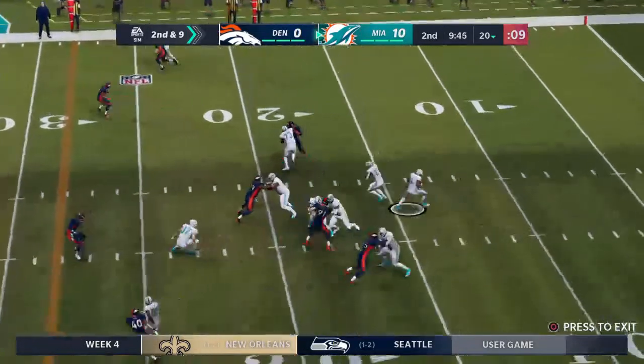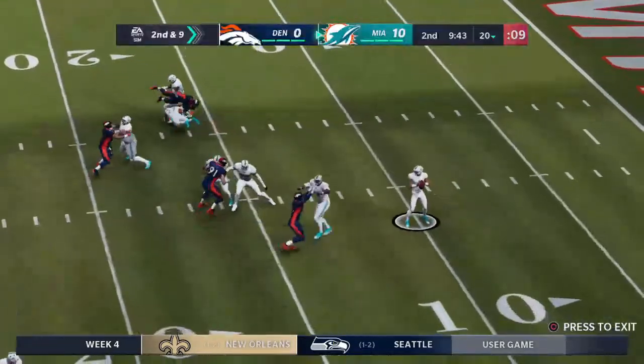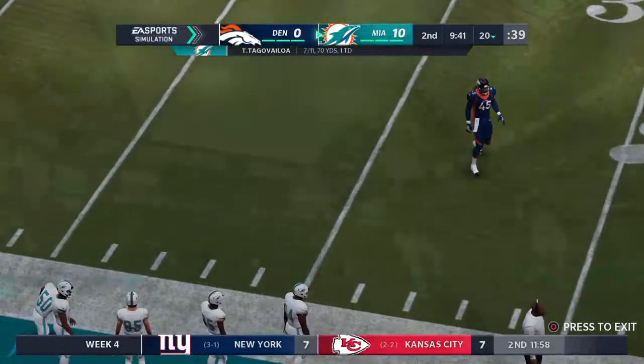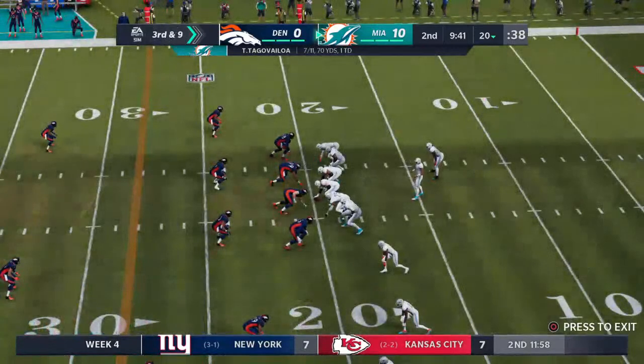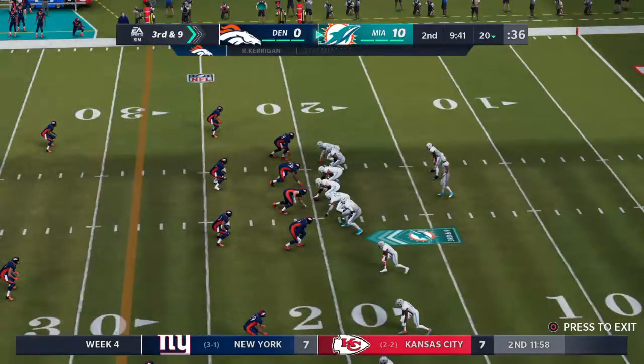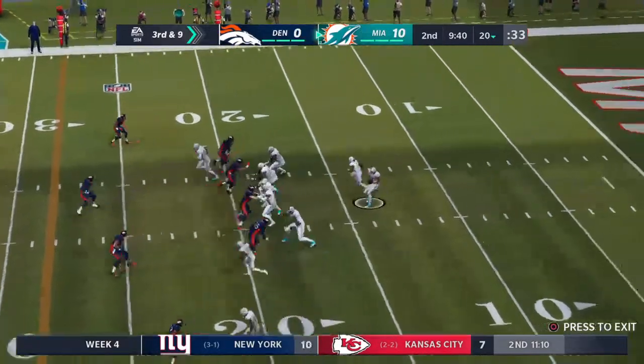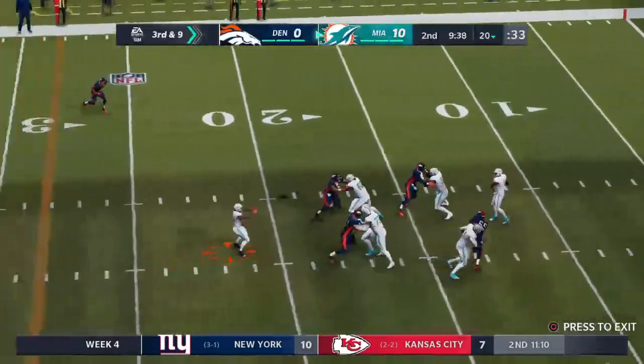At the 20-yard line. Off of play action, Tagovailoa. And he's just going to get rid of this thing. To no one here. He throws it away. And now it's 3rd. Incomplete. After an incomplete pass on 2nd down, that'll leave him trying to convert on 3rd and 9.